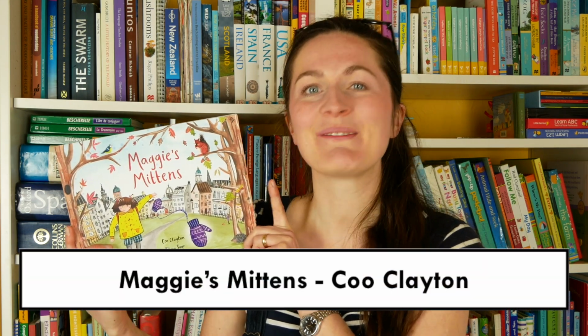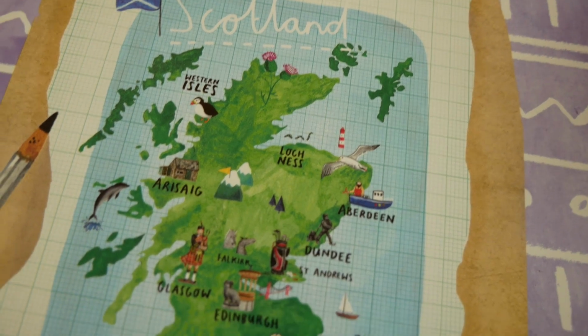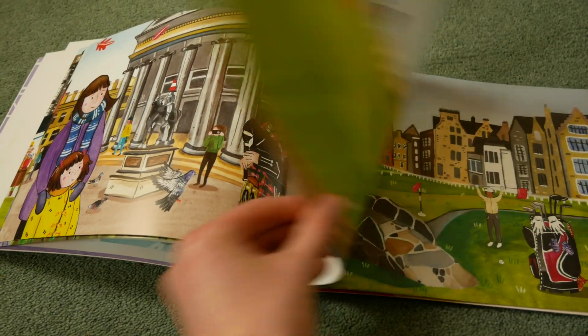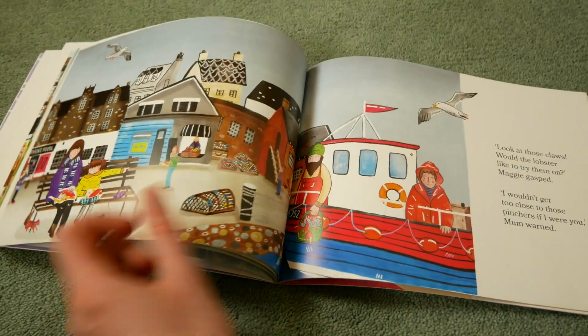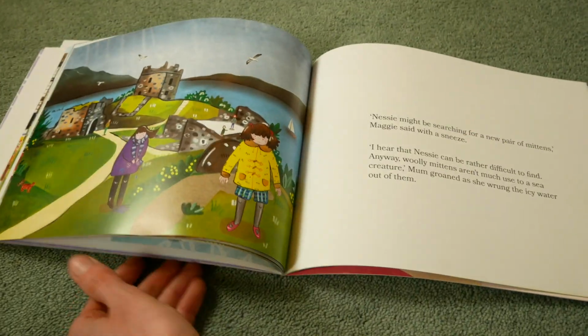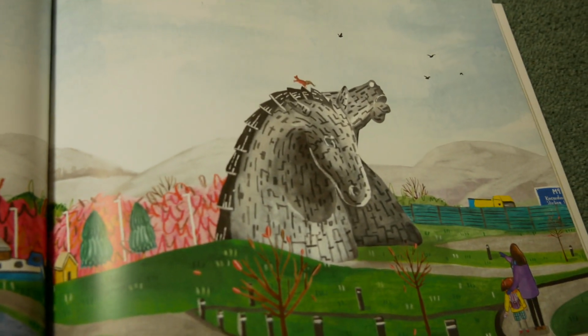My next recommendation is my first Scottish suggestion, and that is Maggie's Mittens by Koo Clayton. There are a few others in this series now, but it is such a lovely story of a little girl's adventures around Scotland. Maggie tours the country with her family and is trying to get rid of her itchy, scratchy, too hot mittens in the process. However, at the end they do get stolen by some puffins, which she's very upset about, and her granny does knit her some new ones. I find this to be a really beautiful way to explore the country through literature with Ben, and there are also so many places now that he would like to visit. For example, he's desperate to go and see the Kelpies.